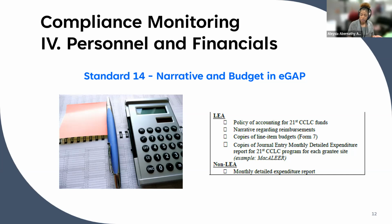So the LEA, you all will continue to provide your documentation by having this inside your Cognia or information for policies of accounting. What's your policy when it comes to 21st century funds? What's your narrative regarding reimbursements? You have to have copies of line item budgets. You also have to have your expenditures from McAleer that is reporting for 21st century.